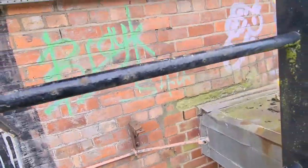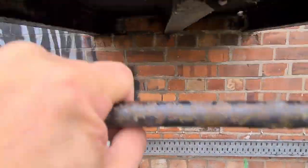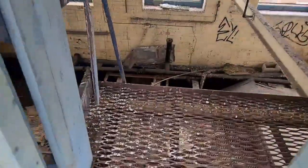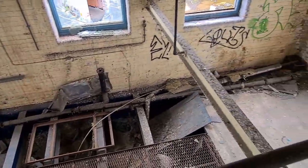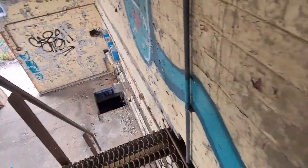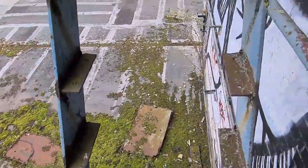So up this little ladder. This ladder here, see where this goes. Stuff that I do for you guys. Climbing around, climbering around. Yes, it's just an empty room basically. Nothing much to see. That's about it. Kids over there playing, being idiots.